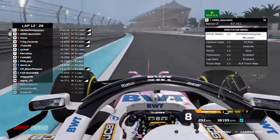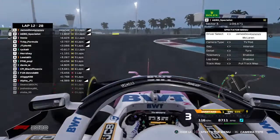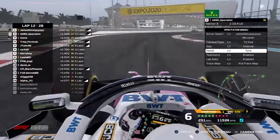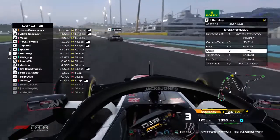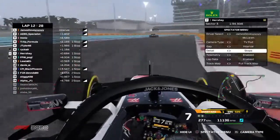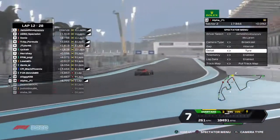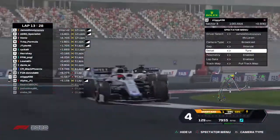They are currently net P1, but will be pitting in, so the drivers that are currently still need to stop are Riker, James Dovey, Aero Specialist and Voints. So the two Racing Points deciding not to stop yet. But will the one-stop strategy for Heresy work? Let's see, because I gather he's doing the one-stop. I don't want to comment too soon, but Alpha F1 is now in last position. I do not know what happened to Alpha, but come on, you can do better than that.